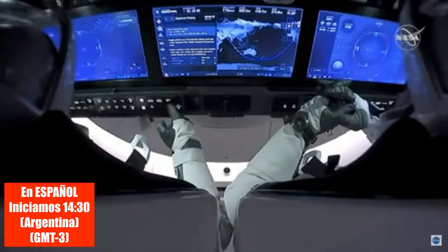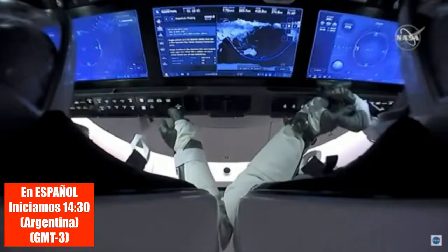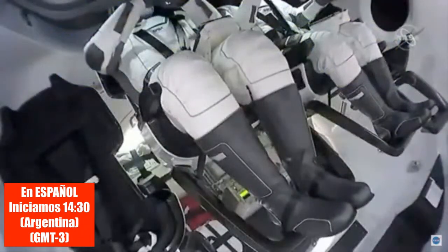So at this point, because it will be difficult for them to maybe flip through to the exact part of the procedure they might want to review during the actual reentry event itself, they are reviewing those now in preparation for that splashdown or for the reentry sequence.